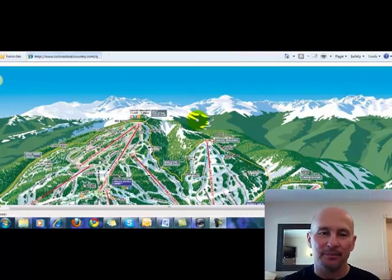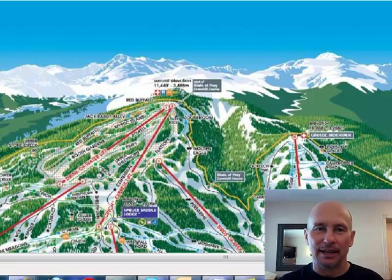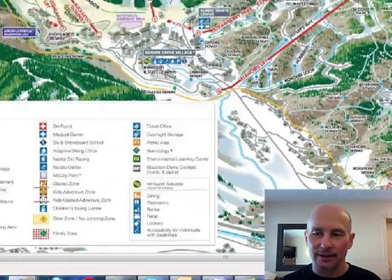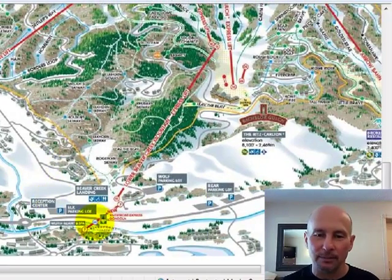So, we're up at the top. We're looking at the top right here, but we're going to go on down to the bottom, and I'm going to kind of give you a little clue. The biggest drawback about Beaver Creek to me is the parking. So I'm going to give you a little insider tip because I've had a pass for Vail and Beaver Creek several times.